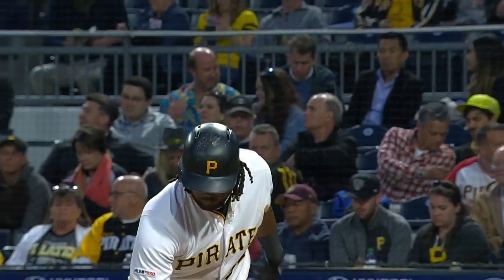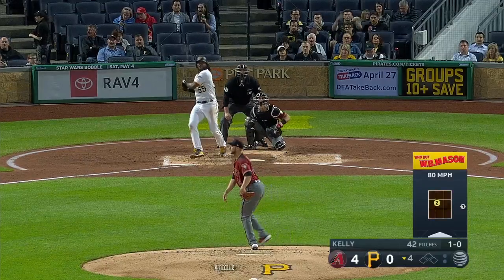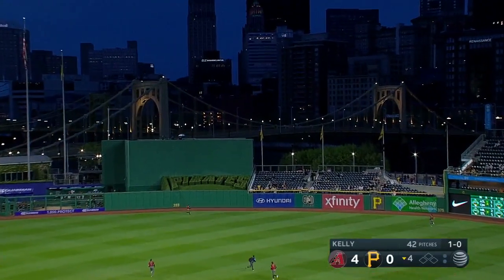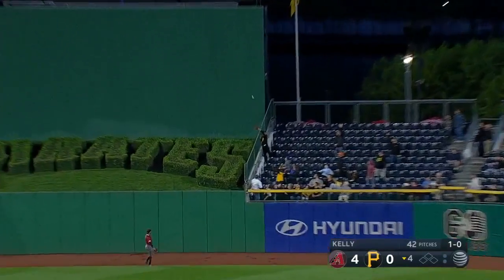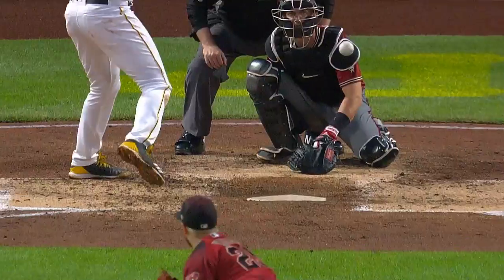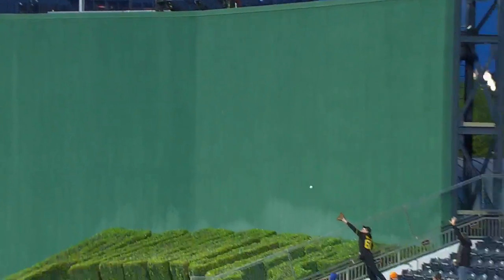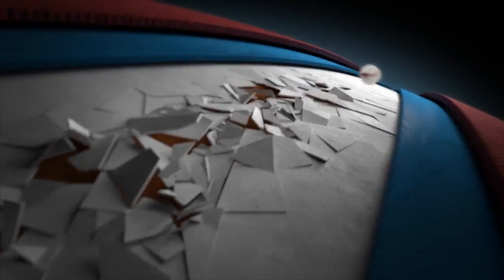Josh Bell will start it off. He walked with a man aboard back of the first. And he hits this in the air deep to center field. Going back, Ketel Marte. And this ball's way gone. And ring your bell. That's number five for Josh Bell. And the Pirates are on the board. It's 4-1. I'll tell you, he is so strong. When he runs into it, it goes. Josh Bell hit that one a long way.